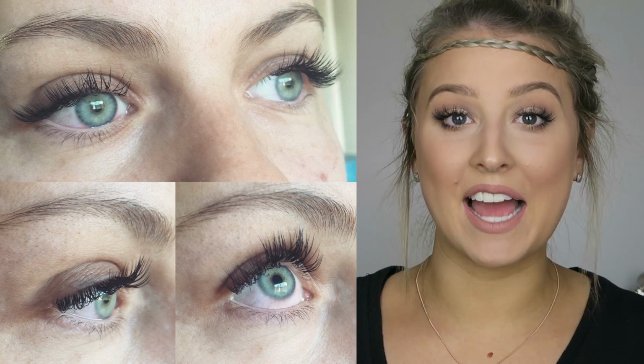Do you have to get infills like nails? Yes, you do. They're called different things at each place: infills, refills, relashings, all these kinds of things. You should definitely get them if you want to keep getting them done. As I said earlier, that needs to be done every 2 to 4 weeks.